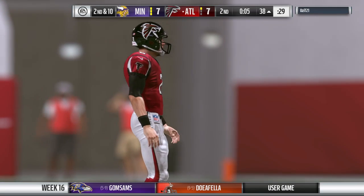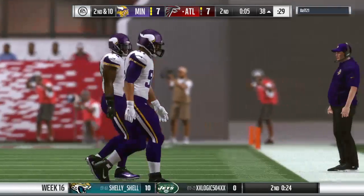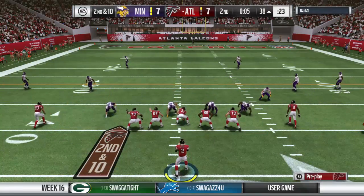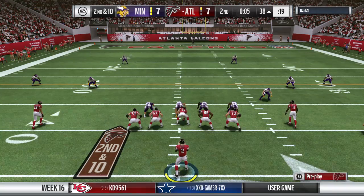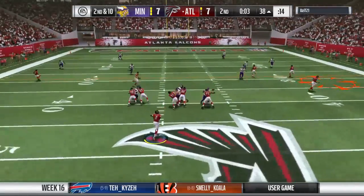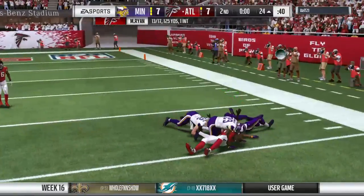Yeah, he's been hurried. He got rid of it before taking the hit, but incomplete. And you see the clock almost empty, so this is likely the last play in the second quarter. Final play of the half. It's Ryan. Caught on the right side by Jones.